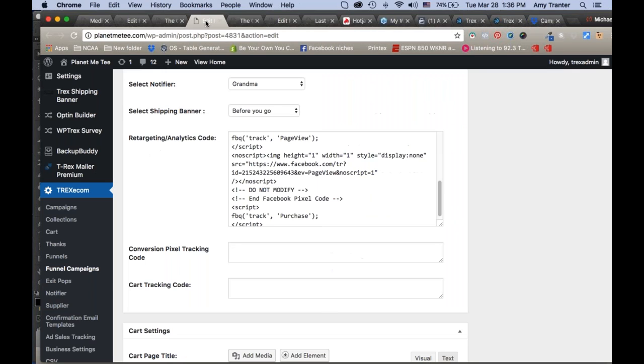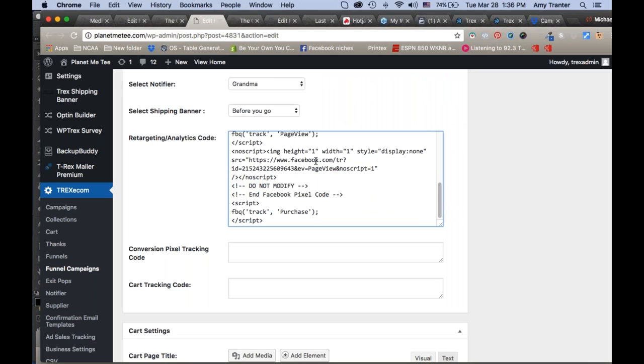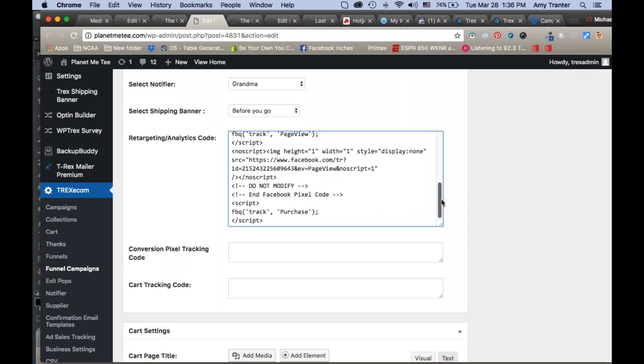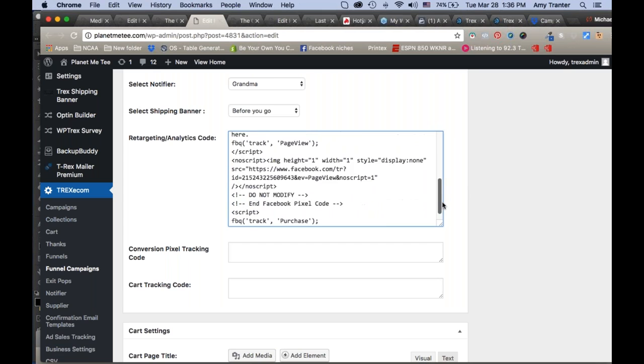Okay, so what you want to do is make sure that if it takes them to that page, Facebook is recording that instead of normally a thank you page. It's going to record that as a purchase. Remember though, once you take it out of your business settings and put this in here, it's really only applying to that campaign. So if you duplicate campaigns, or if you're doing other campaigns, you've got to keep track of where your pixel is.